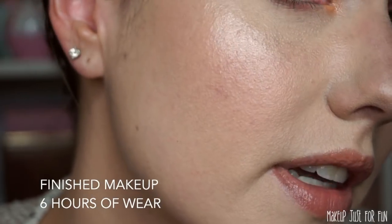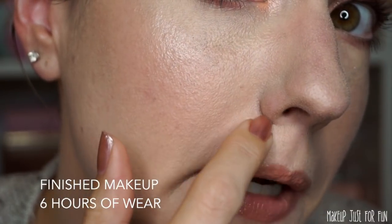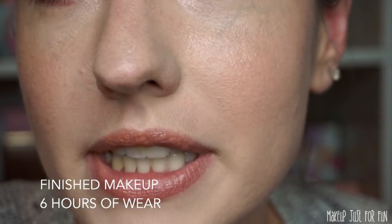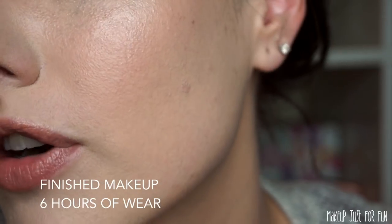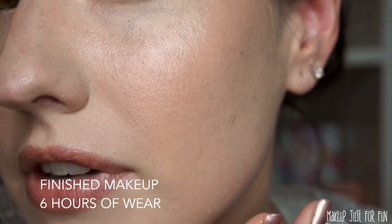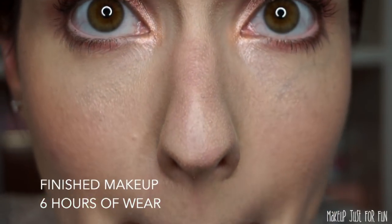Let's take a close look here. So this is what it looks like. I've got a little bit of foundation hanging out around my nose right here, but that's normal. That's also probably because I put concealer and powder on my nose as well. But overall, this just looks like my skin. I really feel like the finish on this is absolutely beautiful.